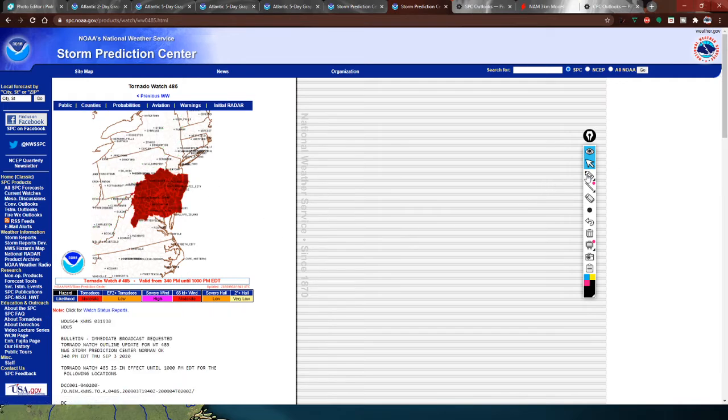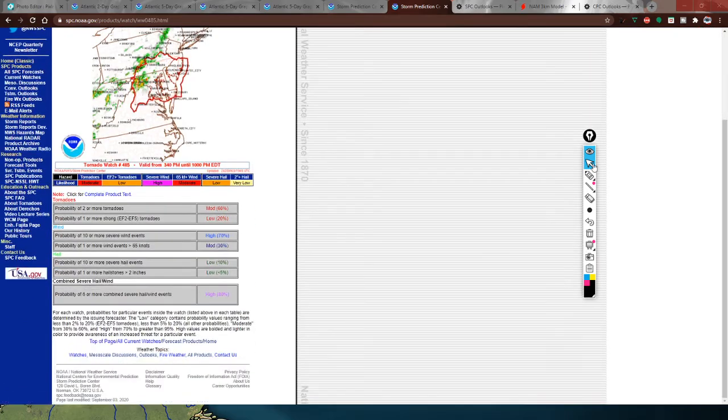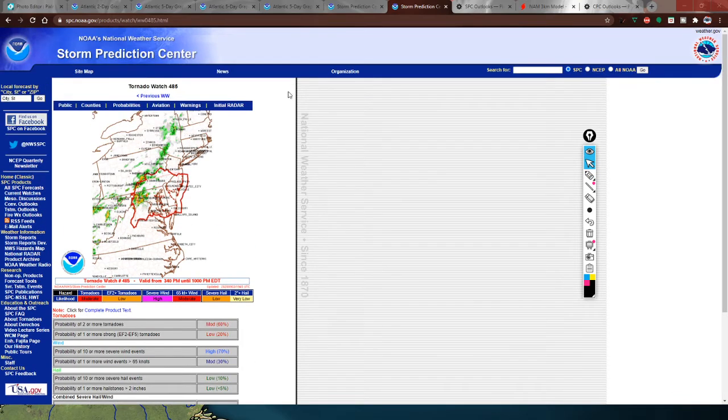Actually, there was a watch that they issued here. Here are the counties that are included in this watch. Right in this area here, that's the watch. So be very careful if you're in any of these areas. Here are the probabilities right here: 70% chance of wind, 60% chance of a tornado. EF2 to EF5, low to 20% chance, but there's still a chance.